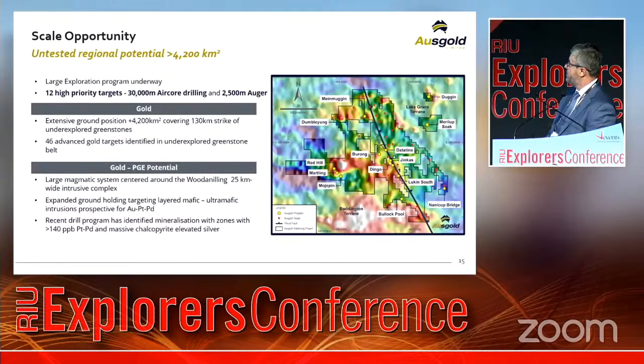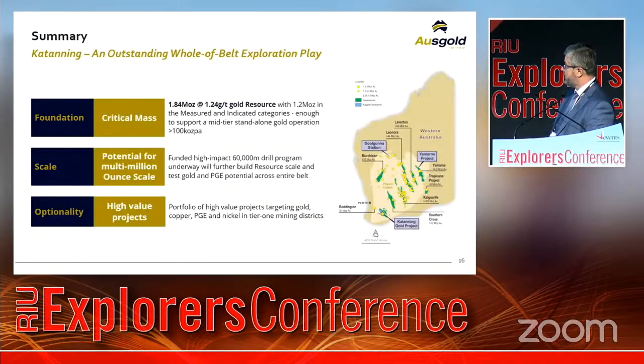We're following these up with a regional campaign, as well as these areas up Duggan, Marallup Soak and Tamakuring in the north here. So there's a lot of potential in the region, not just for gold, but also for copper and PGEs. So thanks for listening.